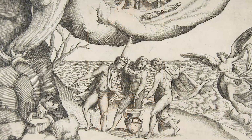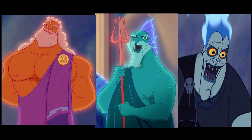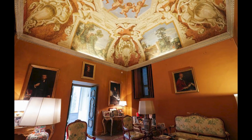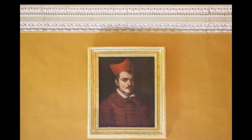We have the sky, the sea, and the underworld all covered by them. All the three gods are incredibly powerful in Roman mythology. Aside from a direct reference to Roman mythology, which is fitting for private study decorations, is there more to the painting? This is when we go back to Cardinal del Monte's interest in alchemy.